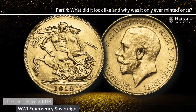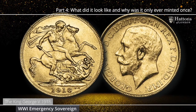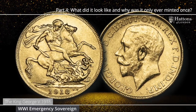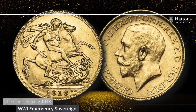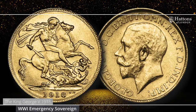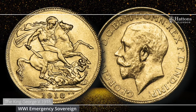This is the only issue of currency gold sovereign from this mint, an emergency World War I issue, and it is the only one year type of currency sovereign in the entire history of this coin, making it an important one for collectors. So there you have it, the fascinating story of a very special coin. I hope you found the story of the King George V 1918 sovereign from the Royal Mint branch in Bombay fascinating. Join me for another edition where we will continue to answer questions about Britain's greatest gold sovereigns.